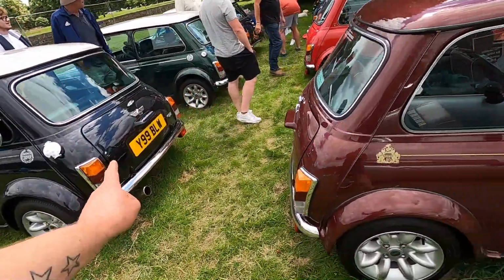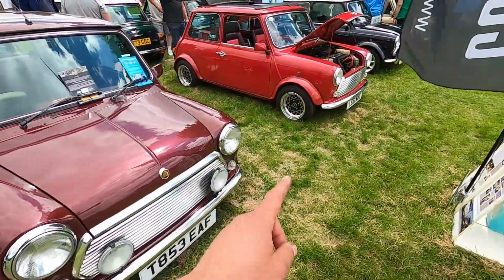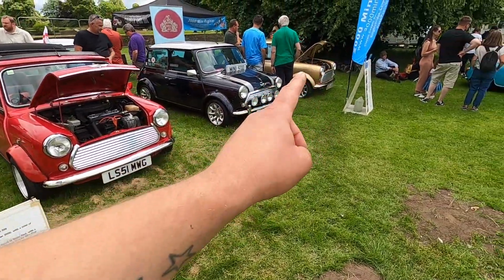You got these, so that's a late Y Reg. I think some of these are 51 plates. This is a Mini 40 on a T. Yeah, that's a 51 registration Mini. It's an X registration. There's another Y and another V. So there's quite a few, you know, late cars here, which is quite cool to see.